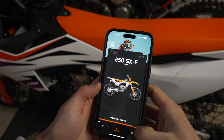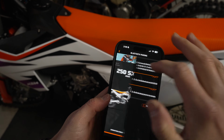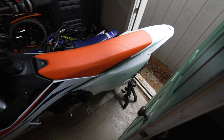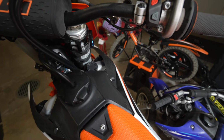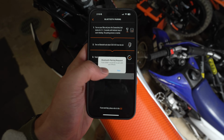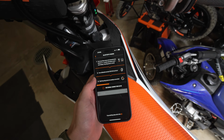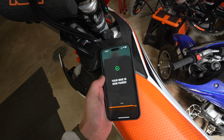I've got the app open now, and we're gonna get this thing connected. So there's my bike. Tap to connect. All right, so start the bike. Been a while. Check it out, we got lights. There we go. Pairing it. Sure. Bike is now paired.